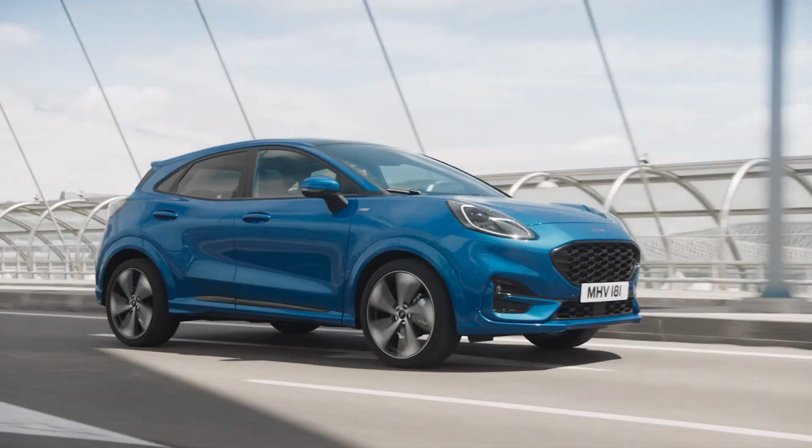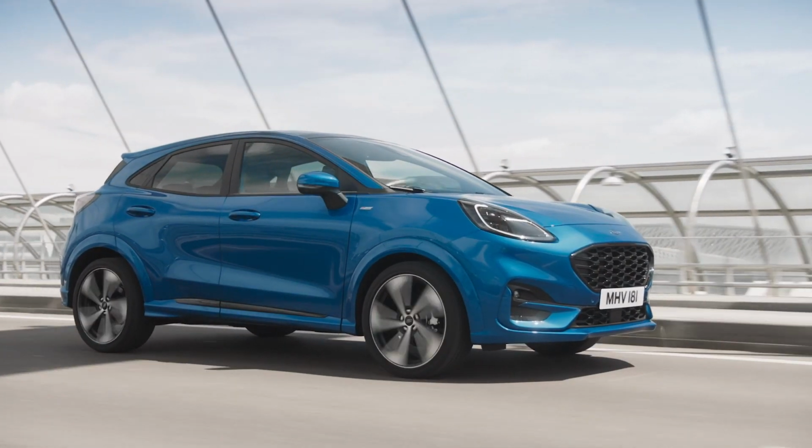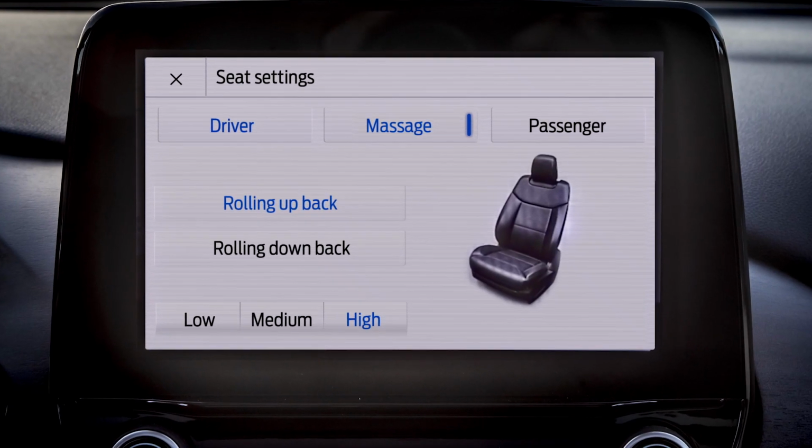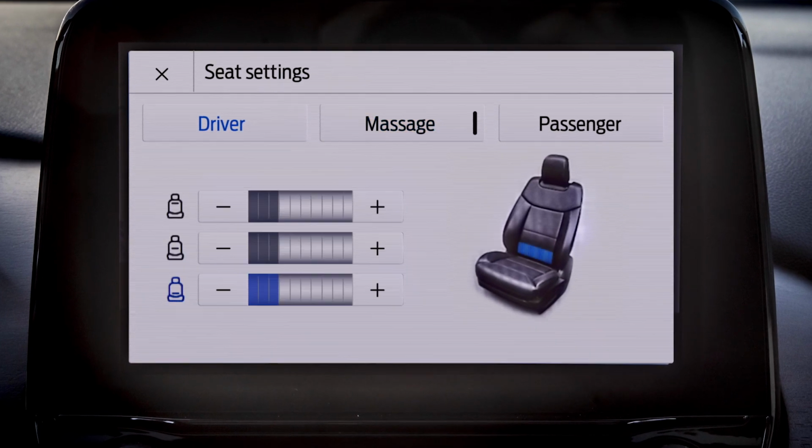Let's take a look at Puma's elevated ride height, which delivers a more confident driving experience, while lumbar massage front seats are available to revitalize tired muscles.